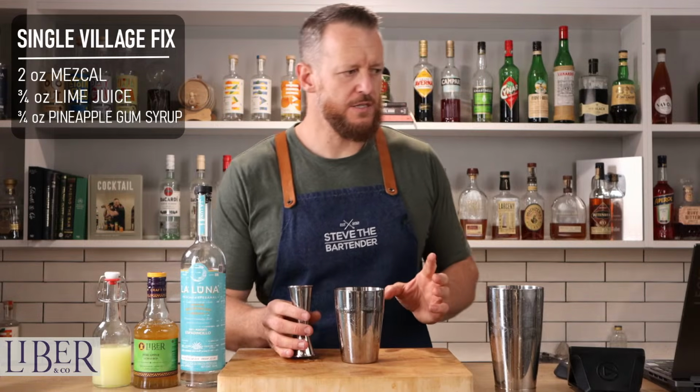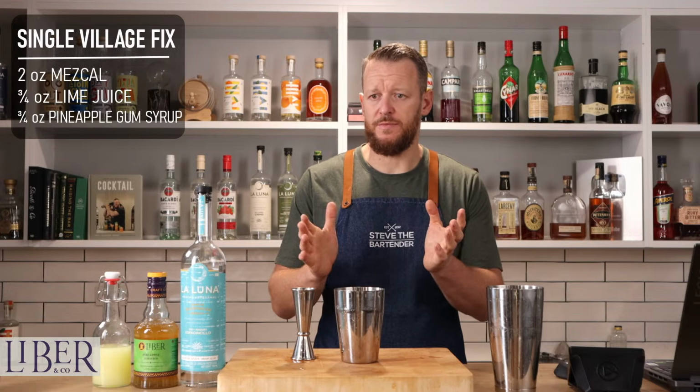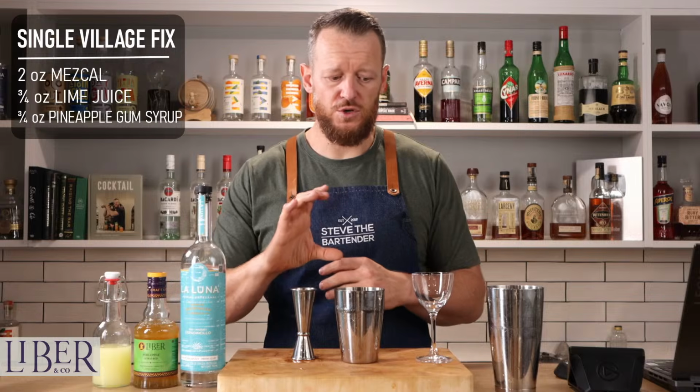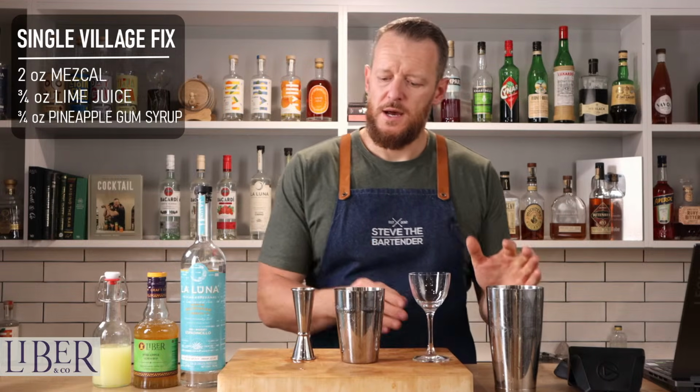Now, a fix is a category of cocktails very similar to the sour. This one is going to be served a little bit differently because traditionally, I think the fix is served over ice in a short glass. The single village fix is actually served up, so no ice.